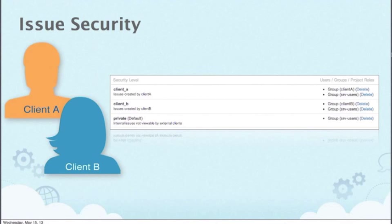So here we're using groups, and you can see in our client A level, we have our client A group, which has all of our client users from that particular client. It also has our service desk users. And down at the bottom, you see we have a private security level, which is the default. So this means if someone creates a ticket and they don't set a security level, or if they don't have permission to set the security level, it will automatically be set to a private internal ticket so that only our internal users can see it. And that way we don't risk exposing information to any of our clients. We especially don't want client A to know about anything that client B is doing, and so on. So this is pretty much the way that Atlassian's support is set up.